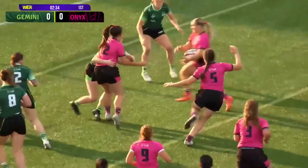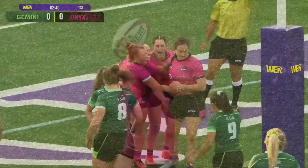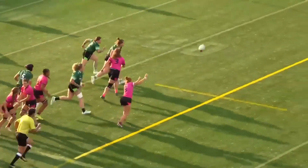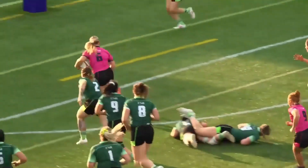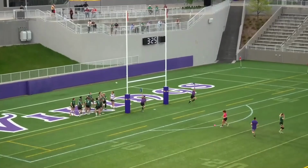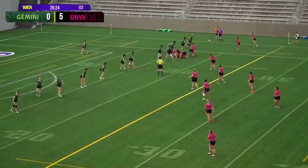Gets it off to Waters, who whips it into the midfield. Short ball off there to Feasby, and Feasby through the line. Your own basket, so it's just so important to get that clean pass in, and then you see the distinct movement of the ball there, finding your players, knowing the gaps, and that's the thing. If you give the Onyx any daylight, they are going to run. What a beautiful piece of running. Well, it was the number 12, Kiana Lally, that the number 2, such a powerful runner.